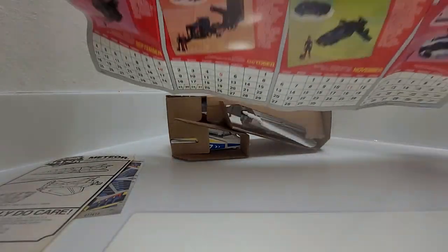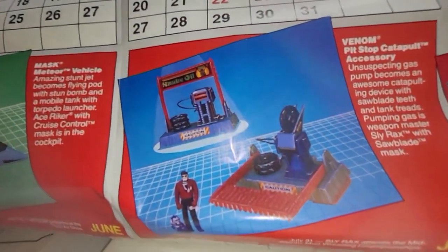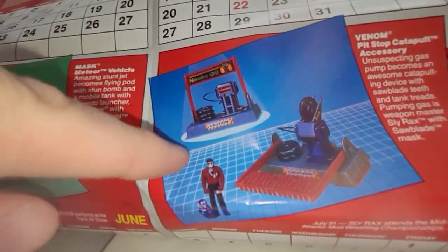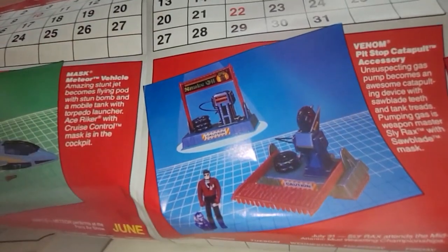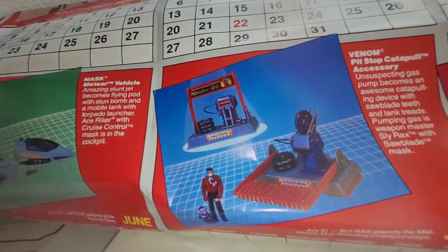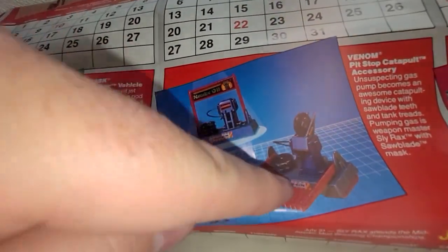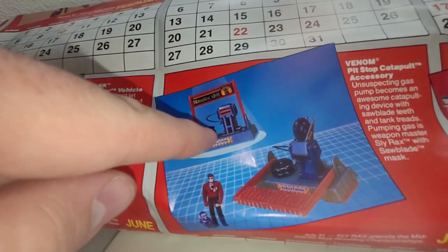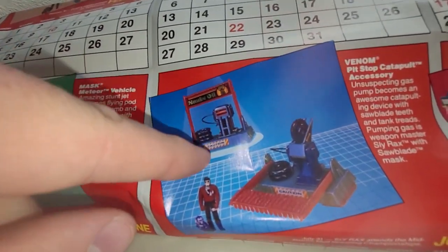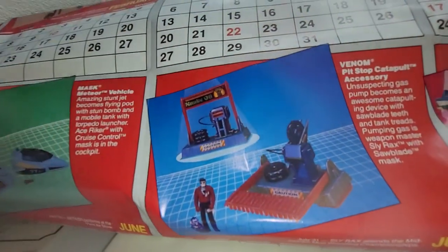Oh, I have that vehicle. The Venom pit stop catapult accessory. I got this, and my mom told me specifically, Chris, do not bring your figure in with you. You're going to lose him. And I'm like, I won't. What did I do? Lost him. I still have this. It doesn't come with a hose though, unless it's supposed to. I have to look now because mine doesn't have a hose. But I used to love playing with this thing all the time because I had a little catapult. I could throw the tires.